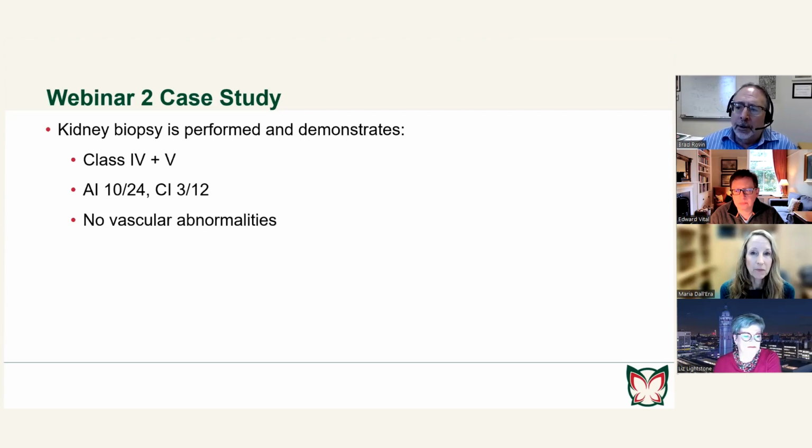Additionally, we know that this patient was antiphospholipid positive or lupus anticoagulant positive. So the possibility of a thrombotic glomerulopathy could have been there as well. And that would have been on top of everything else potentially. And we'd like to know about that ahead of time. So I think this was a high value biopsy.